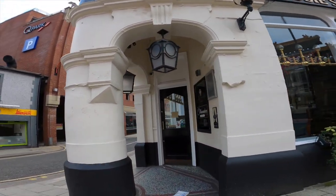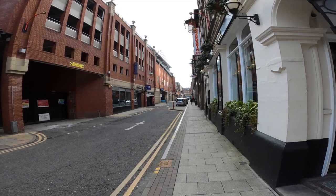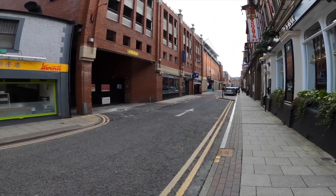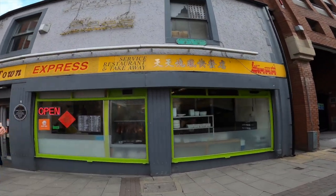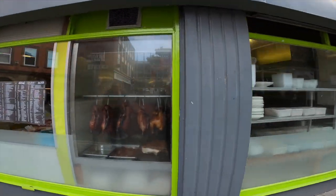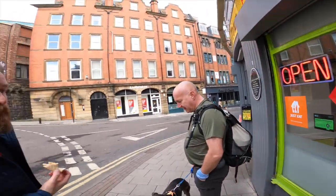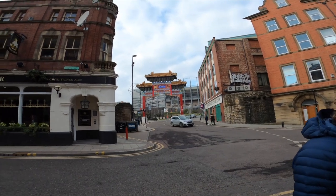And this is known as Chinatown. Stowell Street. All the Chinese restaurants along there. Chinatown Express. Heads on and everything. Oh, aye. Bit crispy duck. Hey up, me duck. Hello. Alright, Chinatown. This is Stowell Street then, so there's the arch. Come here for Chinese New Year. It's great.